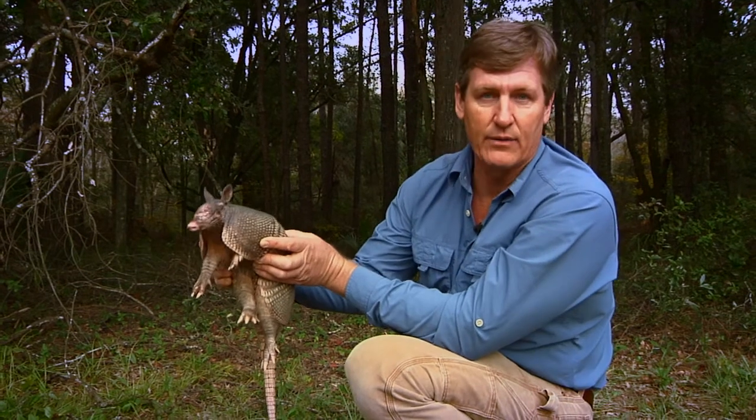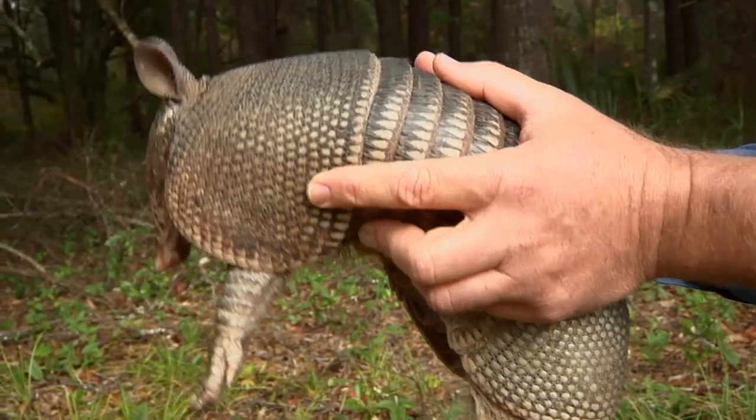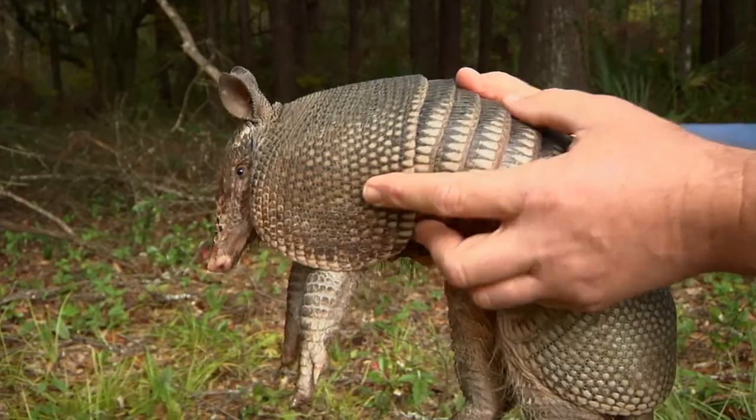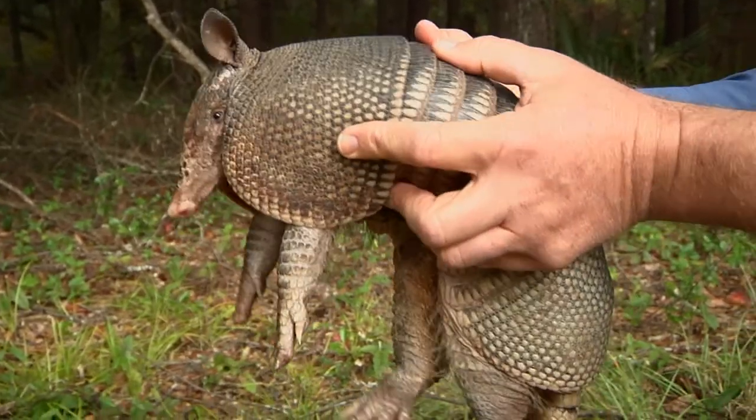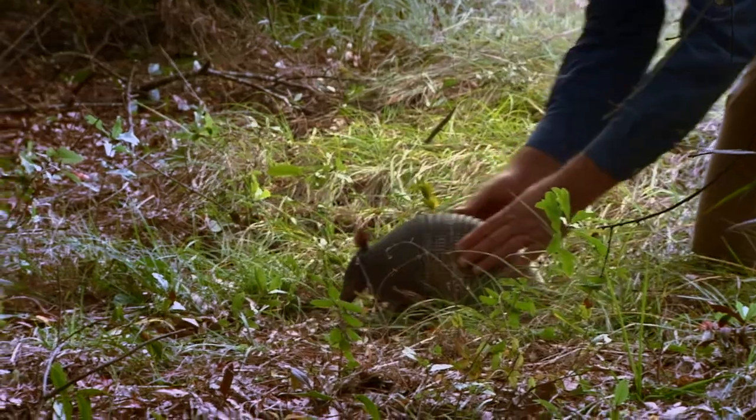In fact, that's how this guy was caught. But I think it's unrealistic to think that we're going to get rid of armadillos. I think they're here to stay. It's fortunate they're kind of cute, neat animals, but I realize a lot of people are not wild about armadillos. But as I said, they're here to stay for sure. Okay, so I think we've had a good look at this guy and we're going to let him go. So let's go ahead and let him go on about his business.